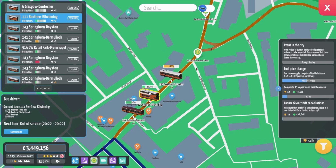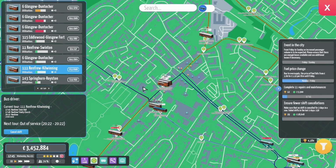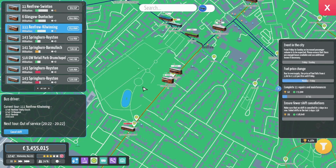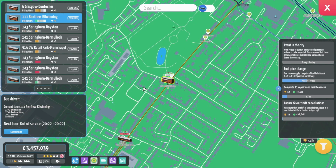We're coming down through Renfrew now, we're very busy. Because it is, you know, the middle-ish of the evening rush hour. Everyone is heading out of town. So let's see how the 111 does.